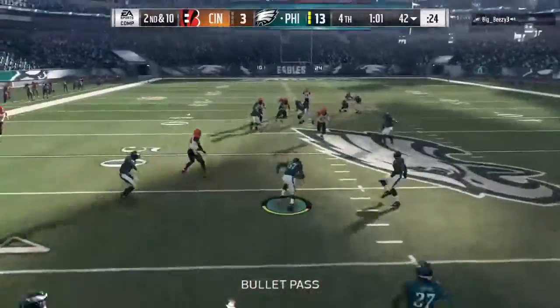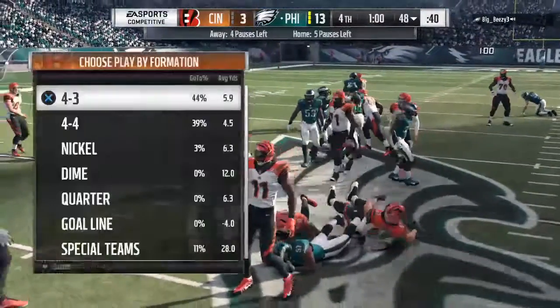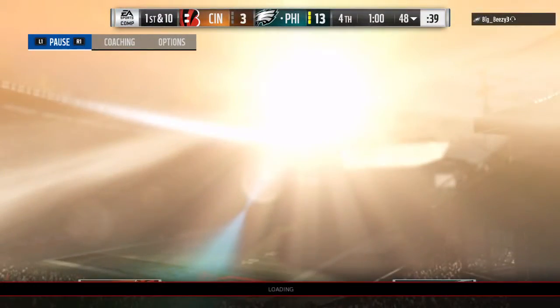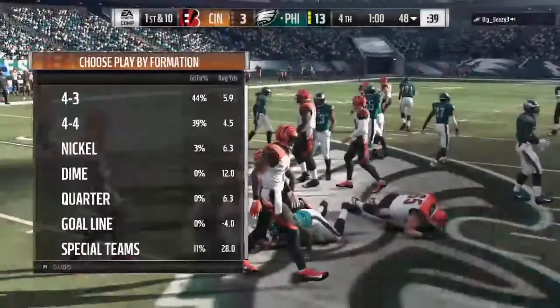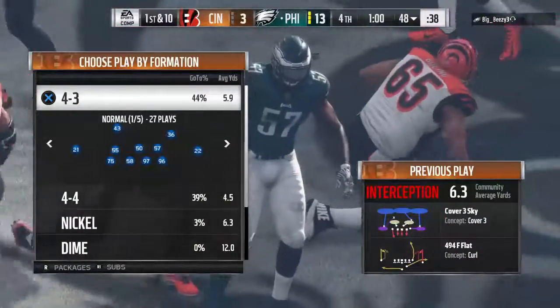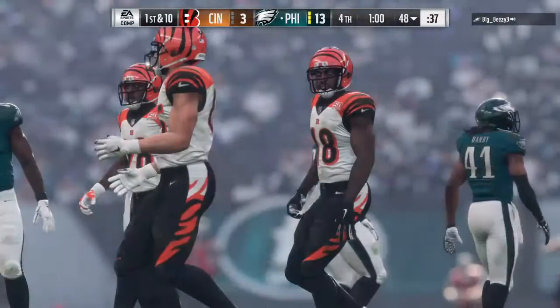And this is intercepted, and that should do it. Picked off near the 44. And his guys are going to take over at their own 48-yard line. The Eagles offense now gets set to head back onto the field.